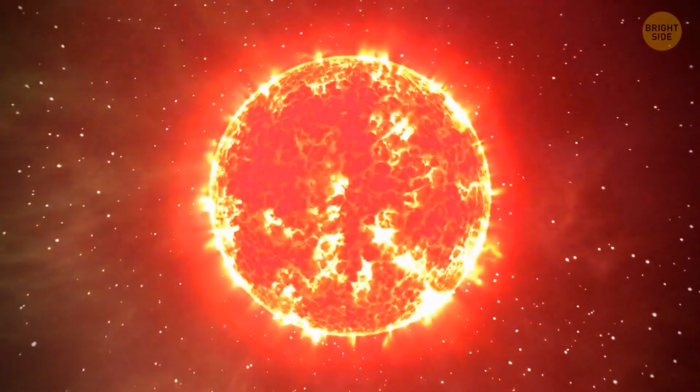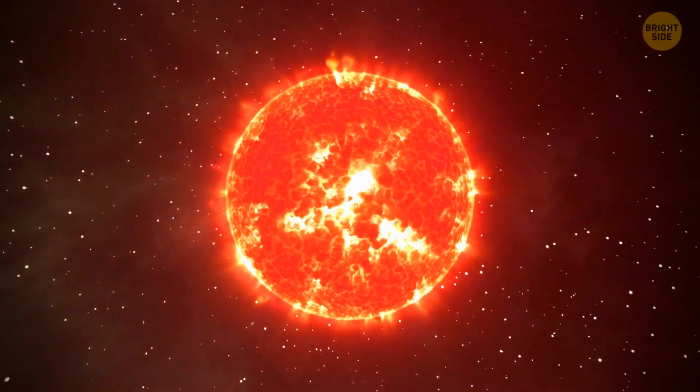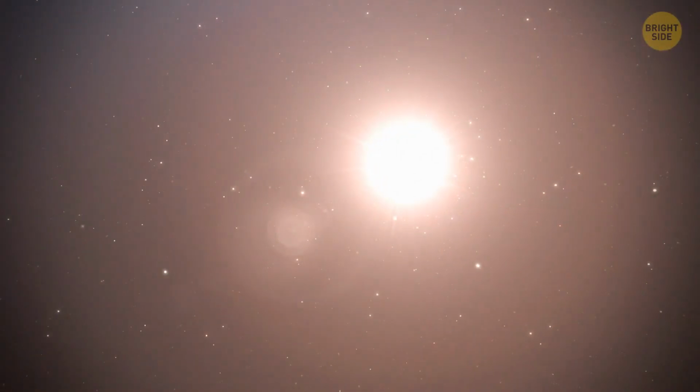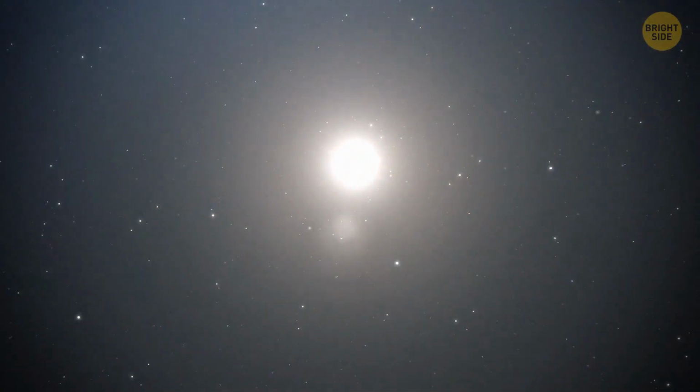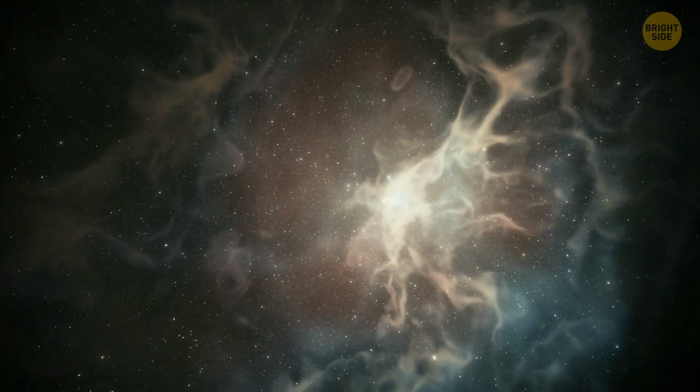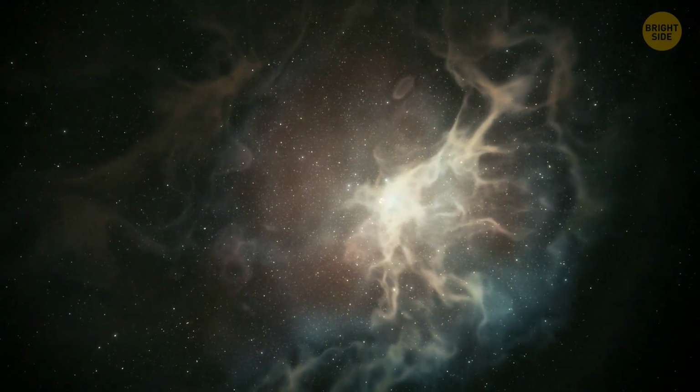After eating us all, the star will remain a red giant for another billion years or so. And then, sooner or later, it will begin to shrink and fade, turning into a white dwarf. In the end, nothing will remain of it but a bright and colorful planetary nebula.